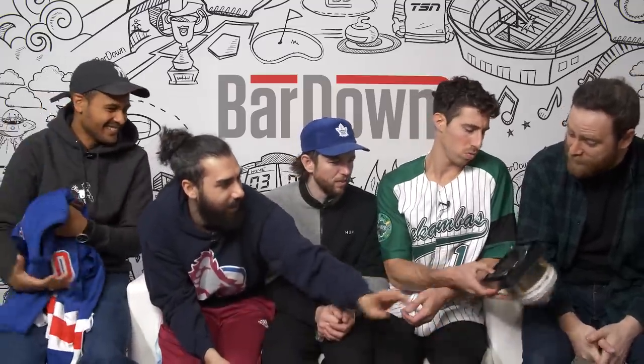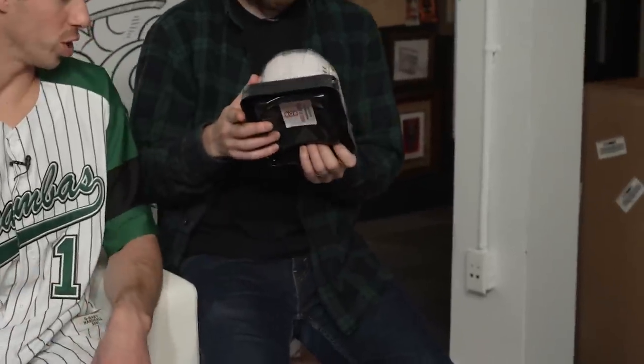Wrong. We got a mini helmet, too. Whoa. We got a mini helmet. Mini bucket. I don't know who it is. Is that Gino? That looks like Malkin's helmet. Lemieux? Is it another legend? What do you mean it looks like Malkin's helmet? It's this big.